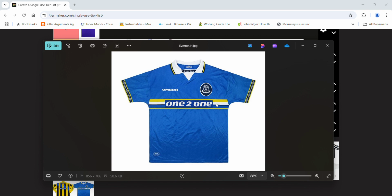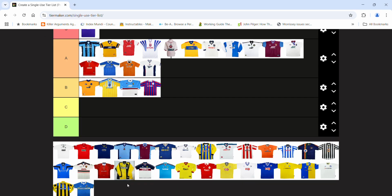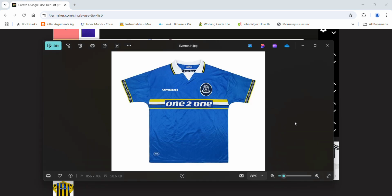This flag ribbon banner thing doesn't work. I don't like the shade of blue. Okay, I don't even like the badge there. A couple of things I do like. I think this Umbro trim, that's actually quite nice, and it's a nice collar. So it's not the worst of the worst, but yeah, particularly the shade of blue, that's getting into C tier. But it's not the bottom of the barrel.